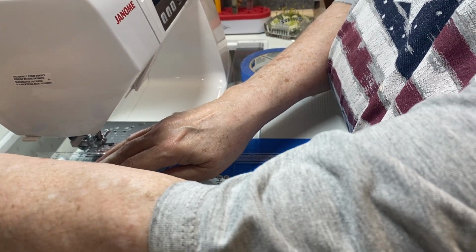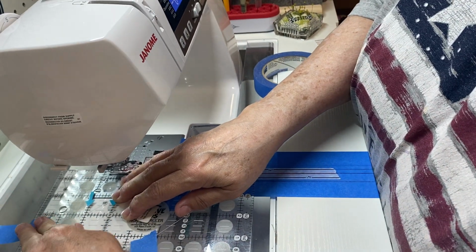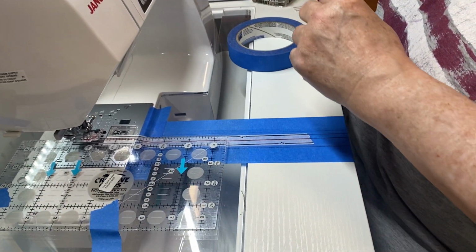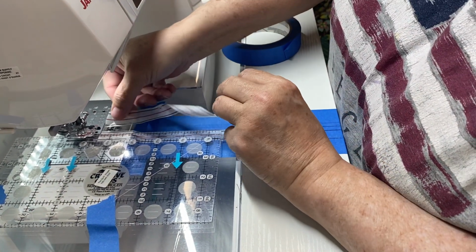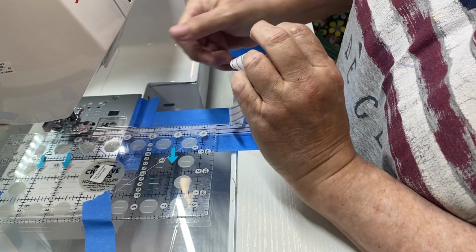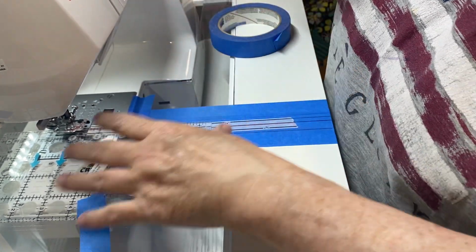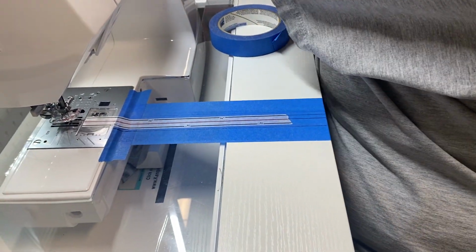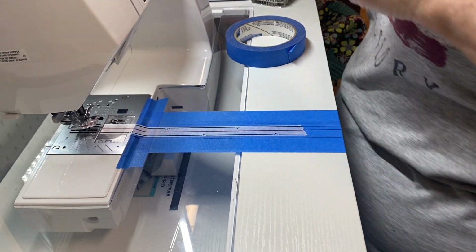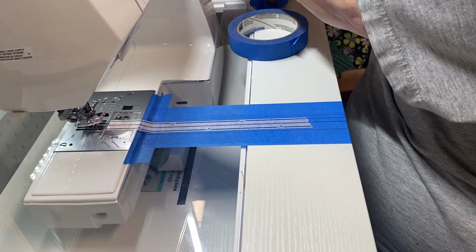Okay, that's got to be down like that. Okay, there, now that's not going to slide. So then you slip this underneath, you get it lined up with your needle line, and you press that down. And you know how sometimes I like to move over a 1/4 inch to sew on the diagonal, and then a 1/4 inch on the diagonal.